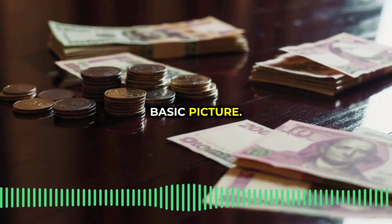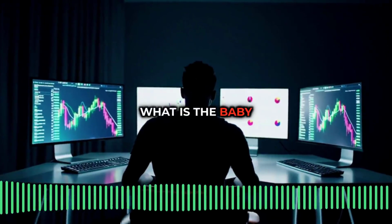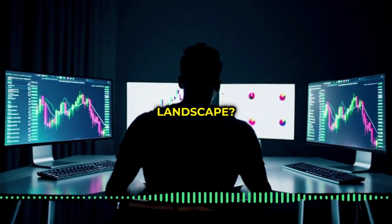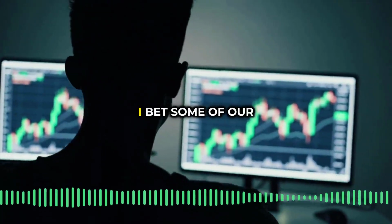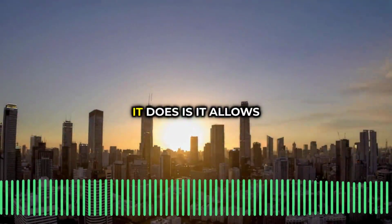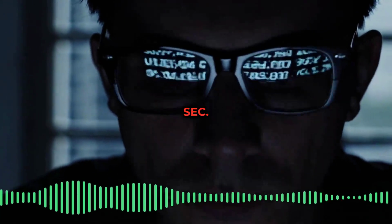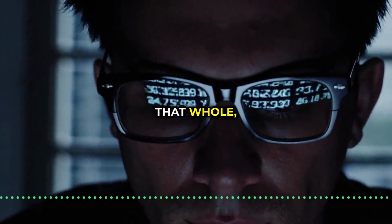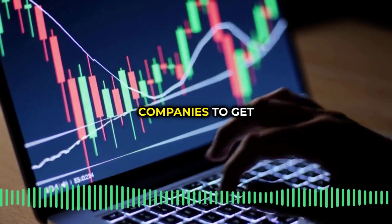Okay, so we've got the basic picture, but before we get into all the ins and outs, can you give us the official lowdown? What is the baby shelf rule, officially? And where does it fit into the whole regulatory landscape? Sure. So officially, you can find this in Form S-3 Instruction I.B.6. I bet some of our listeners are going to go look that up right now. Some real teeners are going to do it. But basically what it does is it allows companies to pre-register a certain amount of shares with the SEC, and then over time sell portions of these shares without having to go through the whole registration process each and every single time. So it's all about making it easier for these smaller companies to get the money they need.